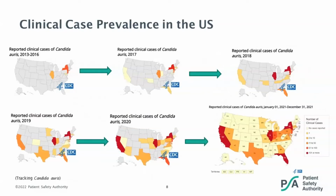Next, looking at the spread throughout the United States between 2013 and 2021, we're going to use these maps just as an overview to see the progression and the growth of Candida auris in the U.S. over these 9 years. The color key has changed in these maps over time as more cases appeared and targeted screening increased. In the most current map from 2021, all of the states with pale yellow have no reported cases. This is similar to the gray states in the previous years.